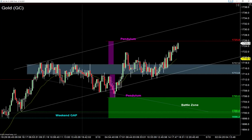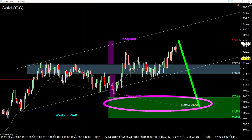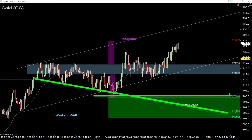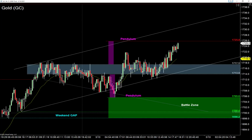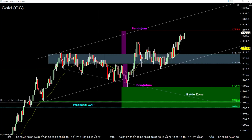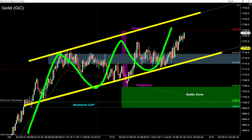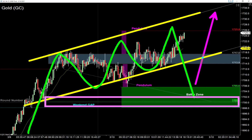So as we pull back here, what's the problem? I'd love to get this move lower. We've got a bunch of great levels of support down here: lows, weekend gap. And in all reality, guys, could you look at this as a spike in channel? And if it is a spike in channel, where do spike in channels tell us to buy? The base of that channel. So this is a great spot to get long.